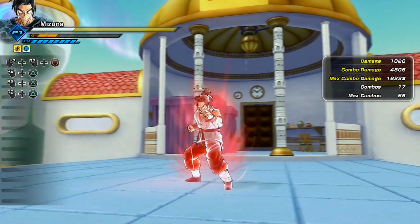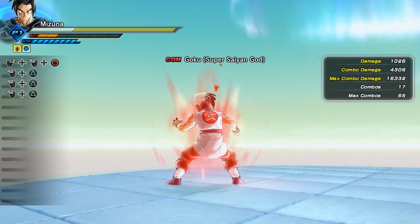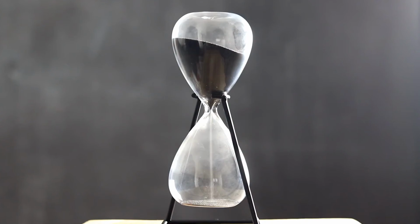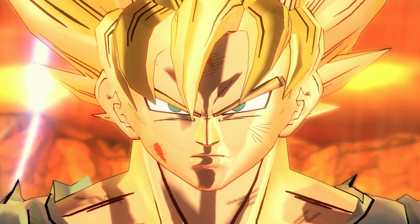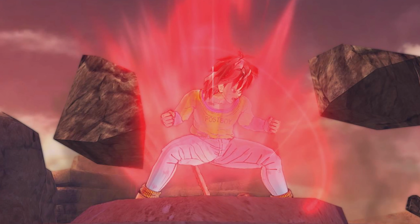In the games, it's a lot more transformation heavy. In Xenoverse, if I'm remembering correctly, it's been a very long time since I played Xenoverse, but there was like a time limit or maybe a ki limit or something like that. Like it would drain your ki, maybe, I don't remember right, but it was a lot more finite than Super Saiyan or all the other transformations and things like that. And I think that's just how Kaio-Ken should be.